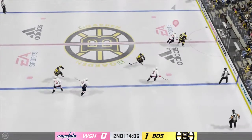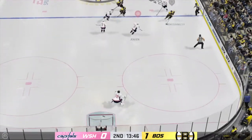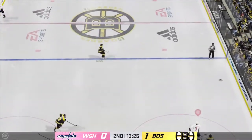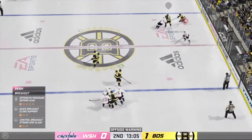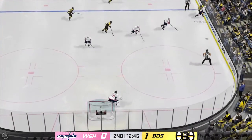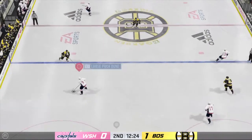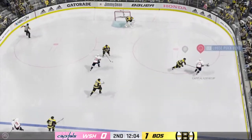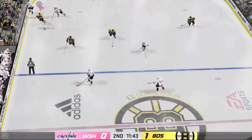Boston's gained possession along the boards. Knocks the puck loose. Picked up along the wall by McAvoy. And the play continues. Gets it out of his own end. Over the line they come. Washington's got a hold of it against the wall. Trying to get back on the attack now. Sends it over to Orlov. Moves it around along the half wall. Boston's got a hold of it along the wall.